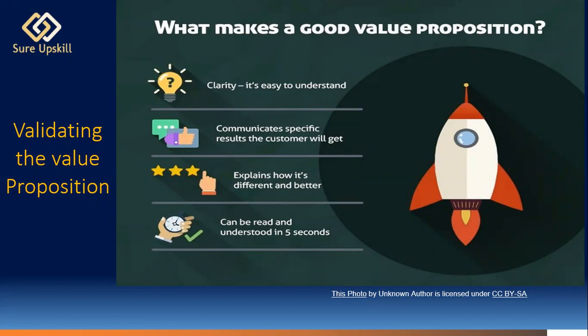Before we go ahead, let us see what makes a good value proposition. The first thing is clarity. The value proposition should be easy to understand. And the value proposition should communicate specific results the customers will get from it. And the value proposition must explain how it's different and better than what other people are offering.